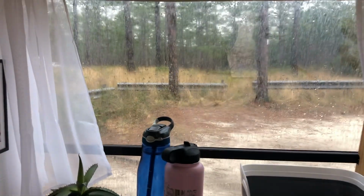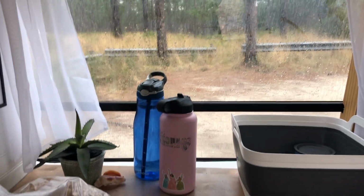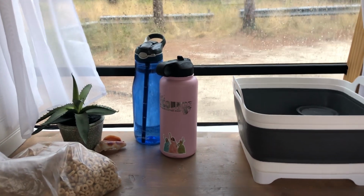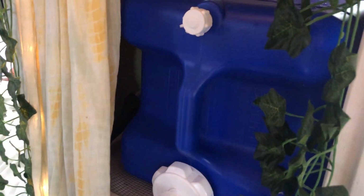I love the window we have here and the curtains. It's so eye pleasing, appealing. Anyways, moving on. I've got this little decoration here as well, and then in here is our water. So right now we have about 4 gallons left in this tank. It can hold up to 6 gallons.